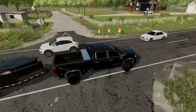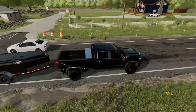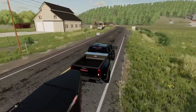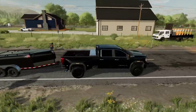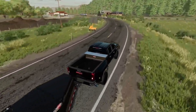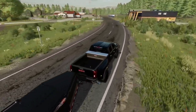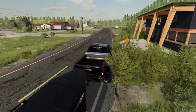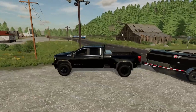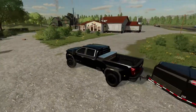Why are you stopping for me, guys? Alright, let's go around the back way. Bit of road rage going on over there. Beautiful, all set up. A little bit of soil back here, guys. A little bit of soil. All those trailers in the back there. Massive road train trailers.